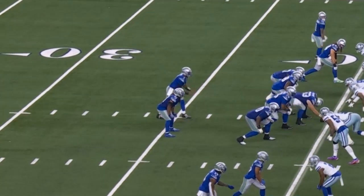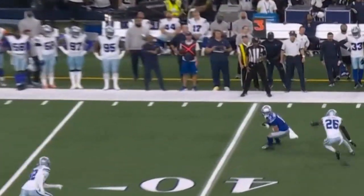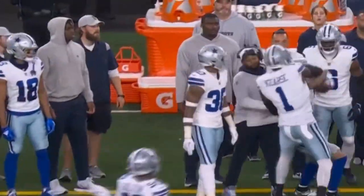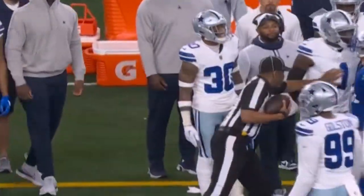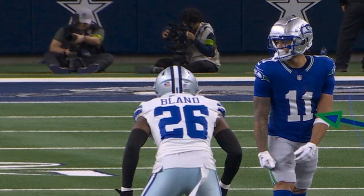How many will the Cowboys send? Parsons among those chasing him. Catch is made, breaking a tackle. That's a first down. Smith-Njigba, the Ohio State rookie who fractured his wrist early in preseason, in fact, in the game against the Cowboys, and really just coming into form now.